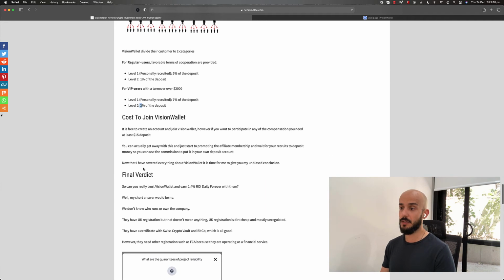Now, the cost to join them. It is free to actually create an account and join VisionWallet. However, if you want to participate in any of those investment plans, the cheapest one requires at least a $15 deposit. You can get around this by signing up, getting your affiliate link and starting to recruit people. As soon as you start recruiting people, if any of them start depositing money, you're going to get that 5% commission to begin with. And if it accumulates and you hit $15 or whatever, then you can actually put it into your deposit.